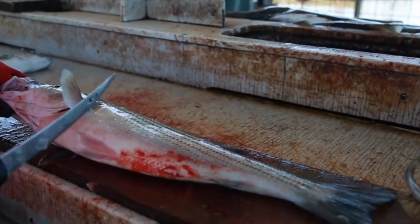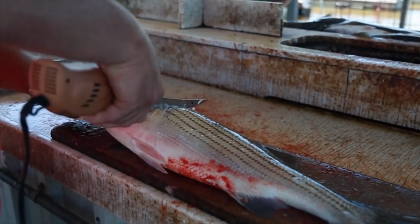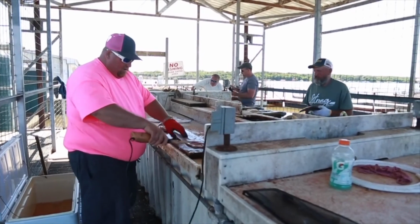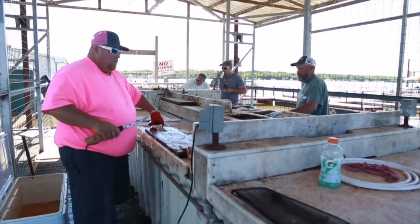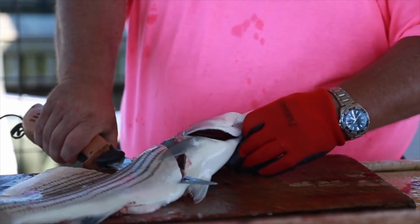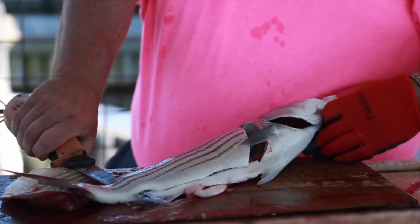It's a good clean white meat. They have a little bit of red in their meat if you shave all the red out before you go to cook them, and they're really good eating white fish. Once we come in after we catch a mess of them today, we'll bring them to the cleaning table and I'll fillet them up and we'll bag them up for you guys to enjoy.